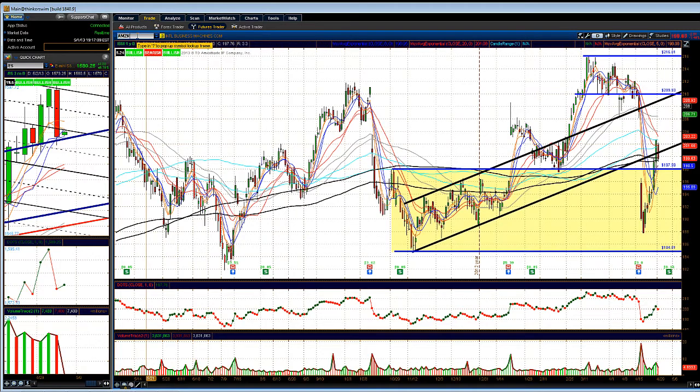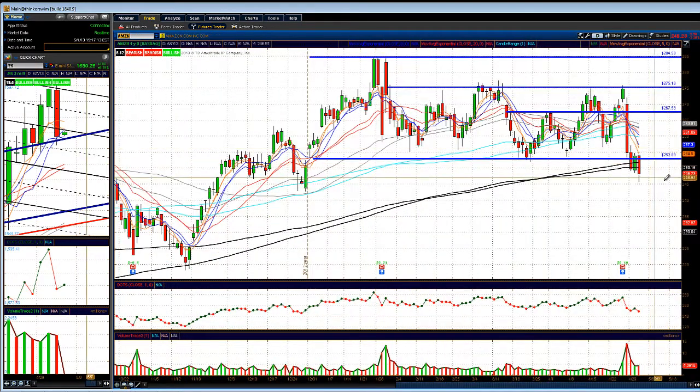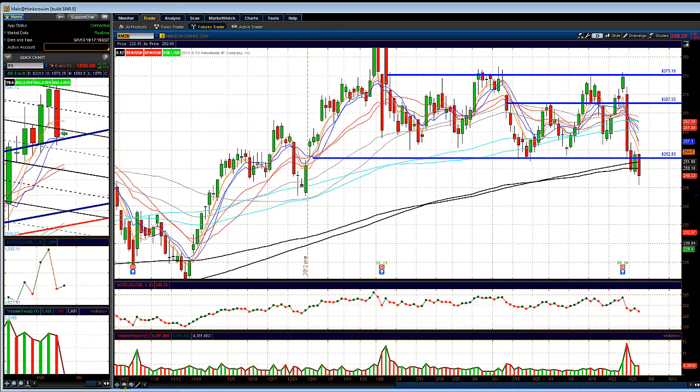Amazon had a little reversal day yesterday. It trapped some people that were trying to short the lows, but you can see it got smacked right back down. Amazon's a little bit interesting. If the market sells off, this may be a stock to short for some more downside action. Maybe back down towards 243. If we break below 243, maybe some action down here towards 238.